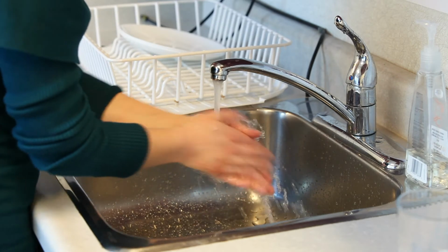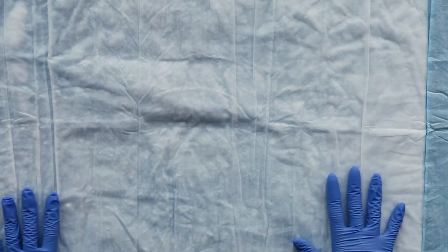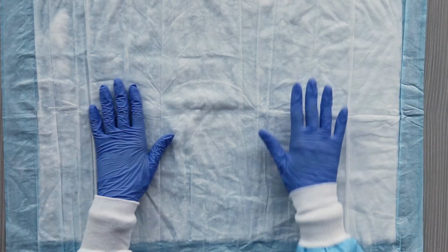Before you begin, wash your hands with soap and water. Put on your gloves and place paper towels or a disposable absorbent plastic-backed mat over the counter surface. You are now ready to handle your child's medicine. Put on your gown and mask.